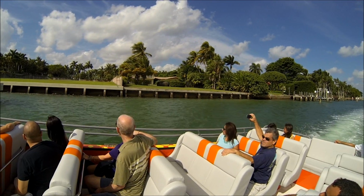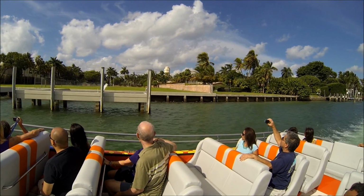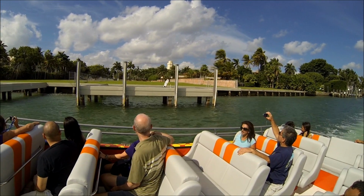This is the second largest property on the island. It was purchased about 3 years ago by Angelina Jolie and Brad Pitt. We do not know why they put the fence down the middle.